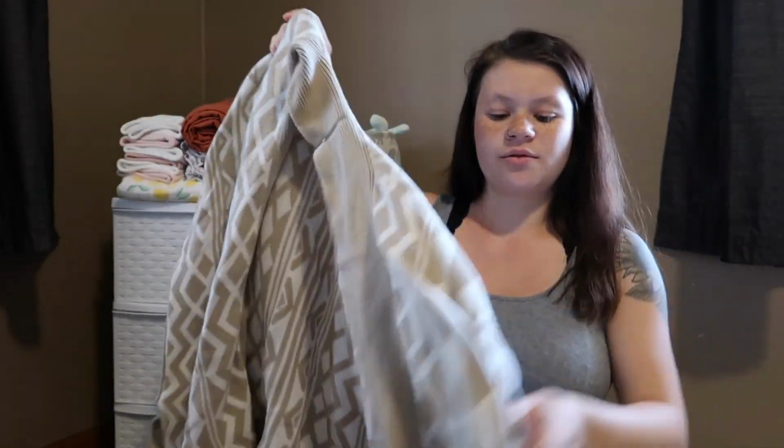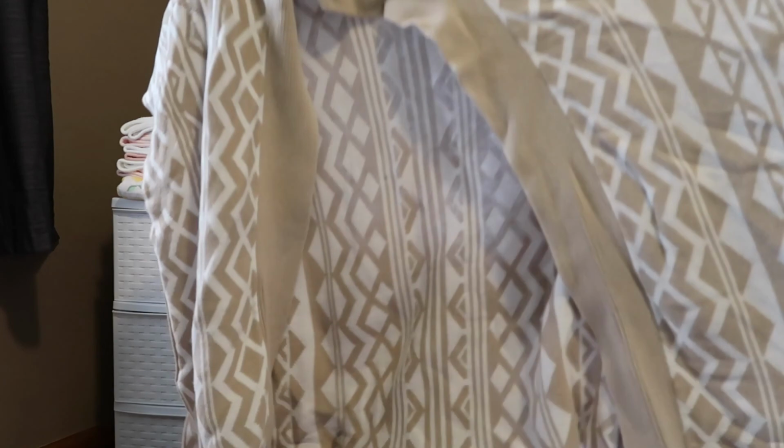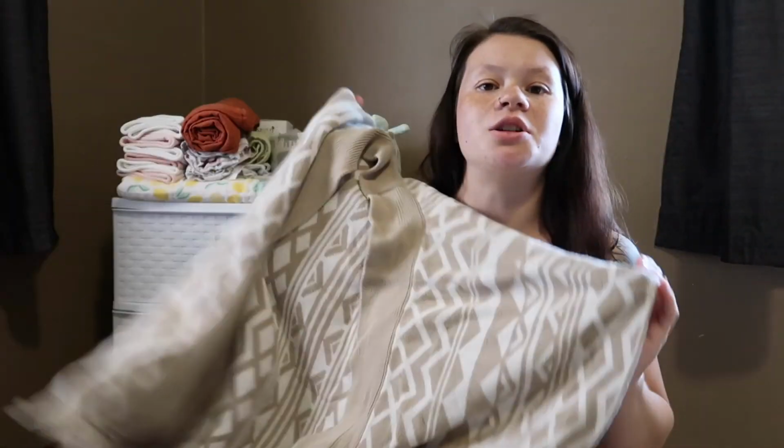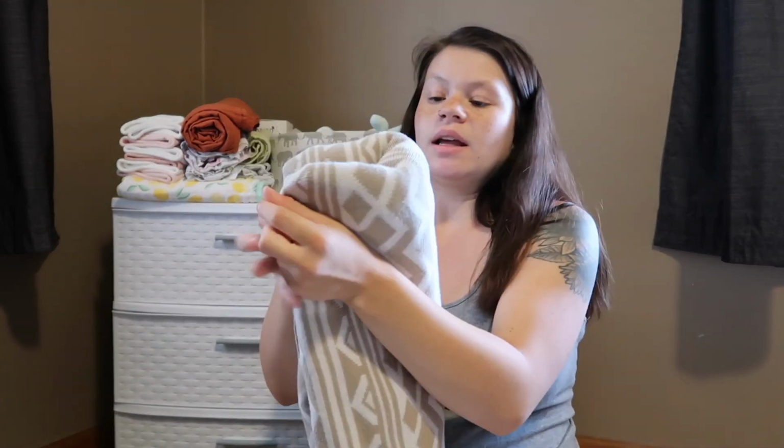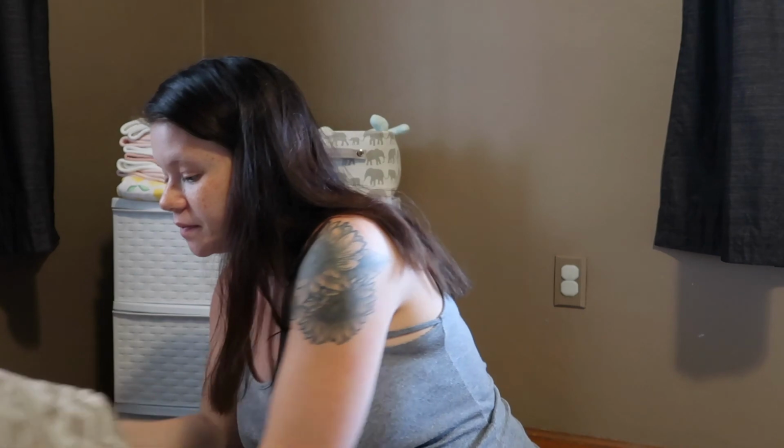And then I also have this sweater. It's not fully sleeved. It's like a cardigan. It's like a big poncho kind of, and it's super comfy and soft. It's not itchy or anything like that. I have that in case I am on the colder side and want to have an extra layer on.